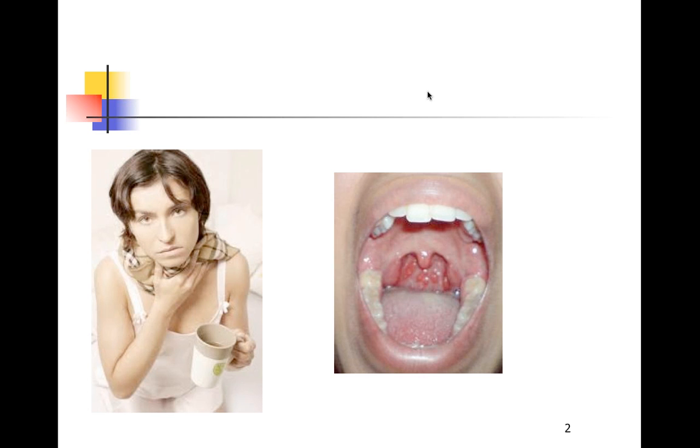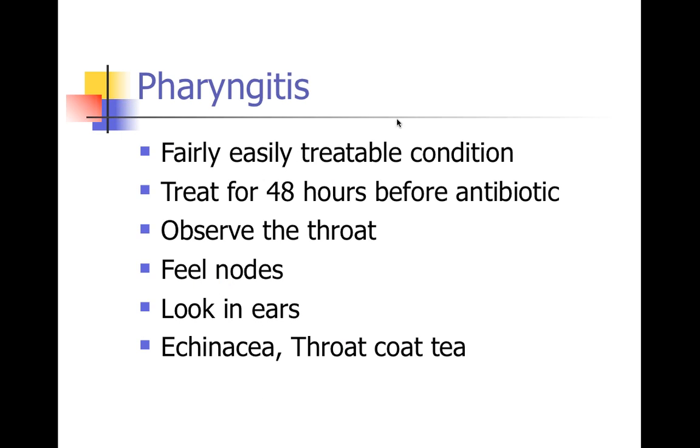So sometimes, give it your best shot with homeopathy. And if you don't have success, you need to go to the hospital emergency room and get strep throat cultures and go on antibiotics. But often, the homeopathic treatment will be successful. So this is a fairly easily treatable condition. I advise treating for 48 hours before considering antibiotics. As a homeopathic doctor, I'm against antibiotics, but I think we have to show our common sense.